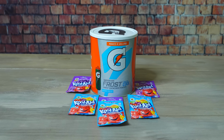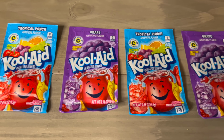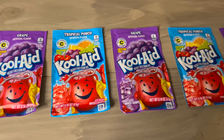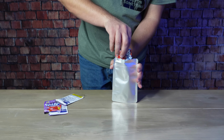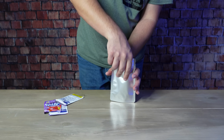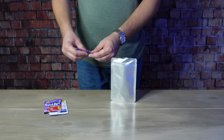These can include things like Kool-Aid, along with sports drink mixes like Gatorade. Since they're basically sugar, drink mixes like these can be stored pretty much indefinitely in Mylar bags. You can just slip the small packets right into a Mylar bag, but don't use oxygen absorbers with powder drink mixes since they can make them turn hard.